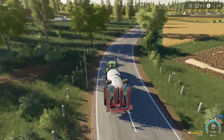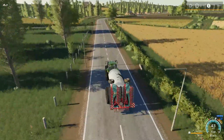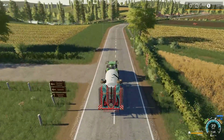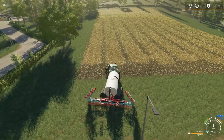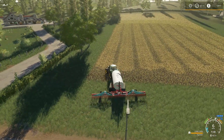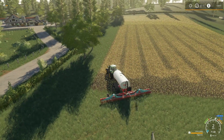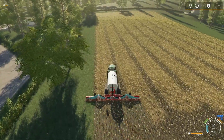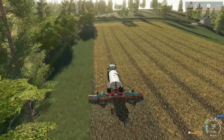I'm thinking I have enough slurry and digestate in here to do this small little field. And yes, we got those 2 fields to harvest, but we'll get to them at some point. But I had so much fun using this last time, I want to use it again. Alright, so if I turn that on and then lower that. Alright, so away we go with some fertilization.